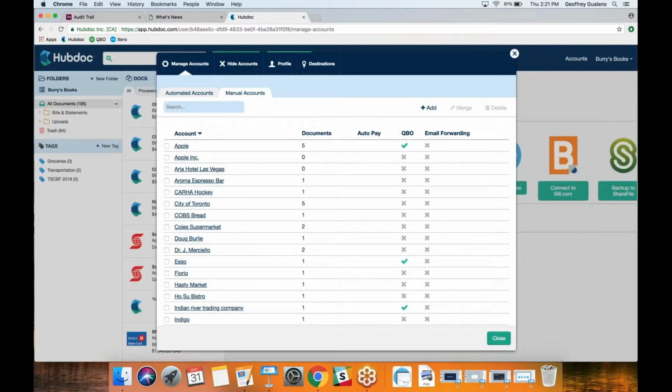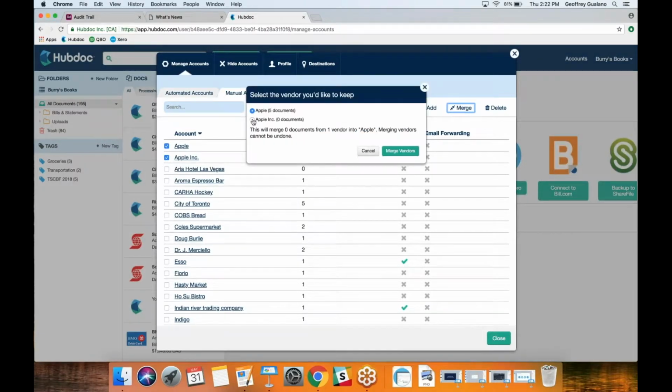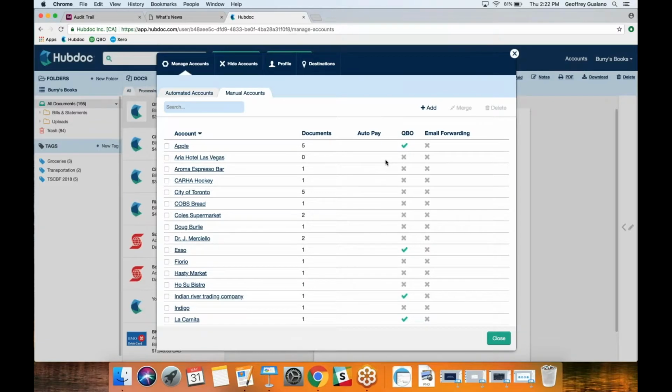So before, you would just have to live with these 2 vendor names. Now you can click them. You can click this merge button up in the top right corner. You can choose which vendor you want to be the master vendor, the chosen one. And then you can hit merge. And as you'll see, instantly what's happened is those 2 vendors have been merged together. Any documents that used to be called Apple Inc. have now been called Apple. And all the documents have been automatically moved into the Apple folder. So your account has been totally cleaned up.